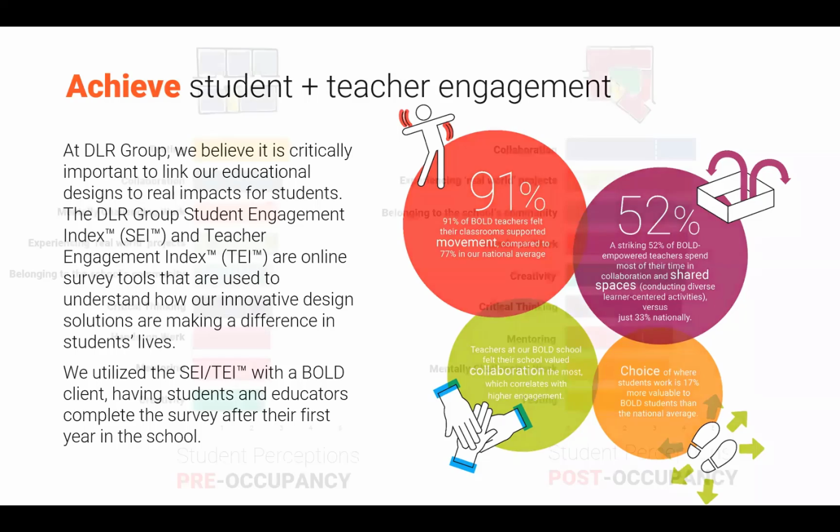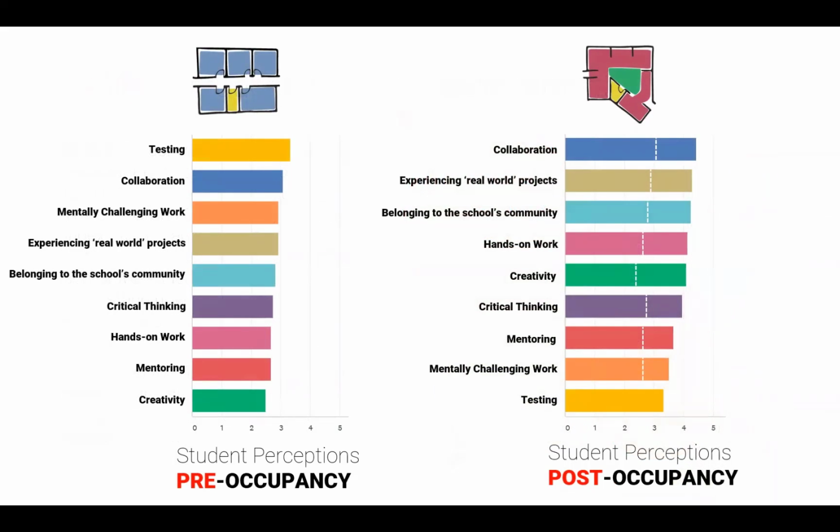So we are excited to see those. We also can look at it in this way. We did a pre-occupancy survey with Philip's team when they were coming into their freshman year, which you see on the left, and then on the right, the same group of students took it in their spring semester of freshman year. This is a question we ask that is basically worded, what do you perceive your school values? And there are all these options. What we have found is that when the answers come back that collaboration, critical thinking, and creativity are the highest rank for what the school values, that's tied to higher student engagement.